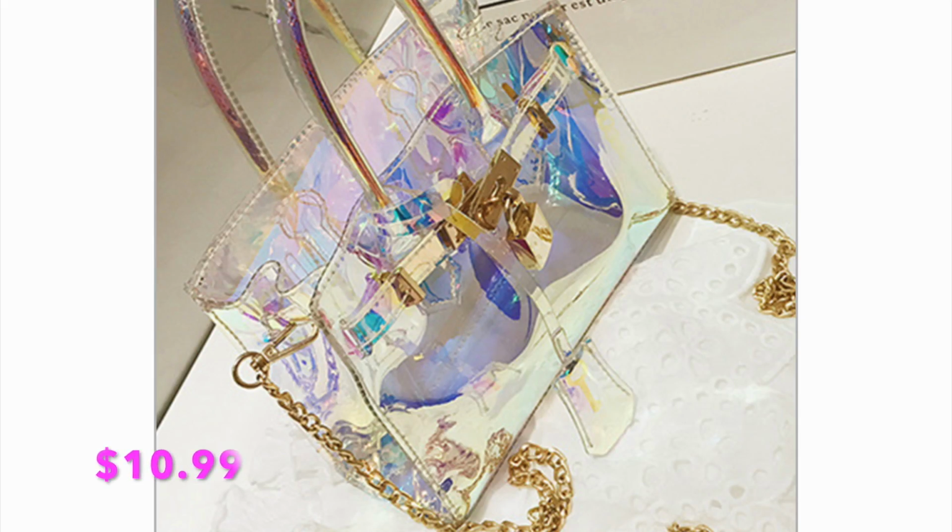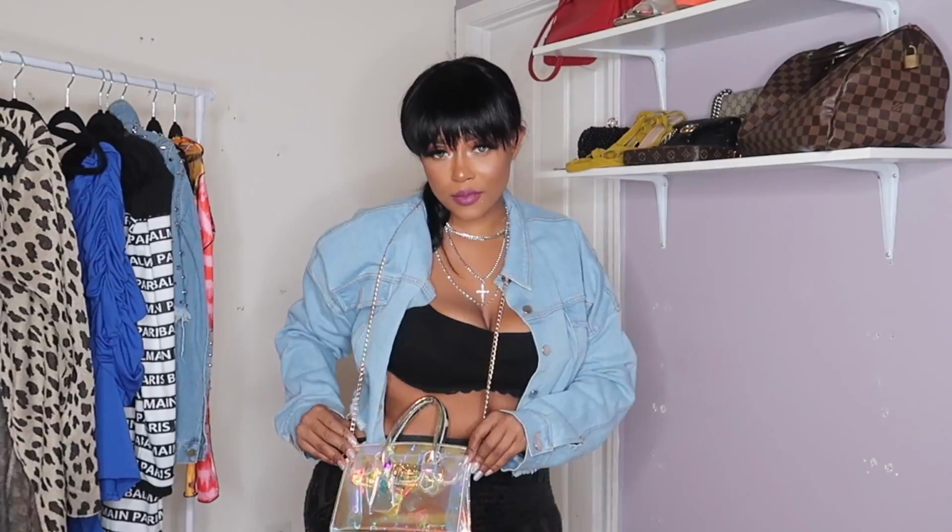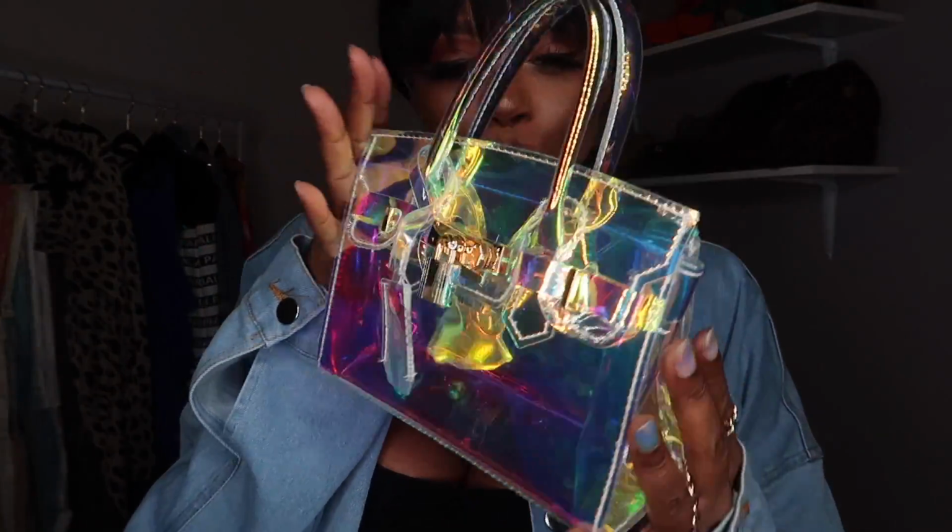Last but not least, I got this mini bag. This kind of gives you that Hermes feel as far as the design of the bag. PVC is very on trend right now, and I just thought this bag was so cute. I love the iridescent of the bag, and I love that it also comes with a crossbody chain. So really cute. Again, a mini bag. It can hold my cell phone, my ID purse, like my wallet, and some lipstick.